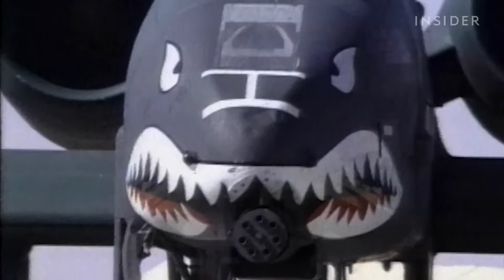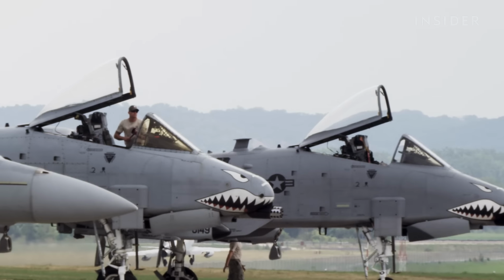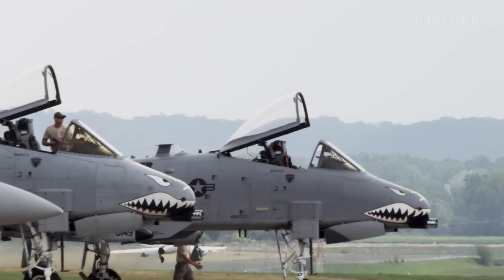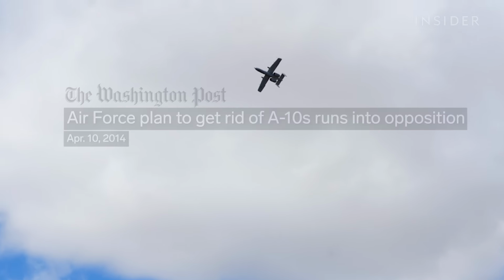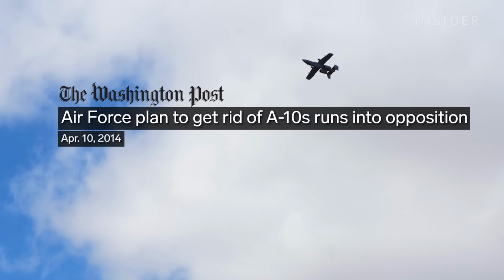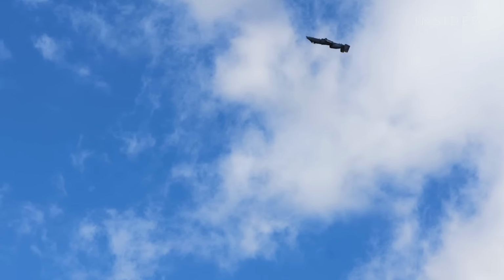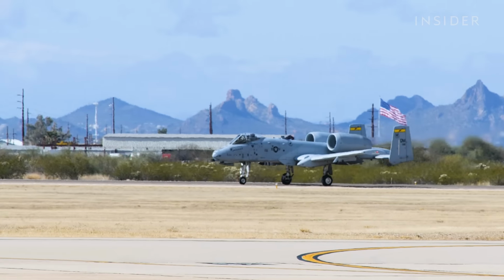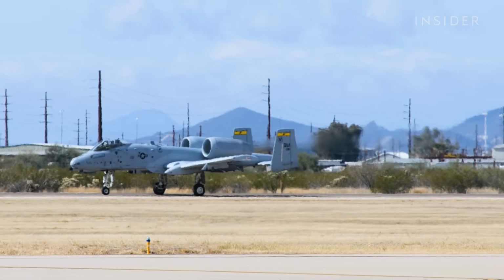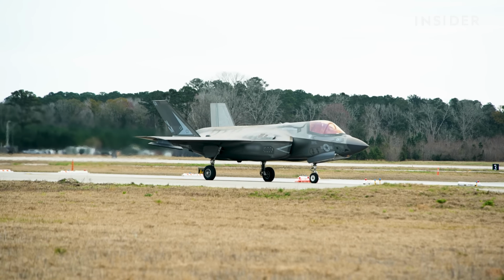The A-10 debuted in combat in 1977, making it just shy of 50 years old, which is one reason many want it to be retired. For years, the Warthog has been the subject of debate between the U.S. Air Force and Congress. Some members of Air Force leadership have suggested retiring the A-10 to focus on developing more modern aircraft, like the $80 million F-35.